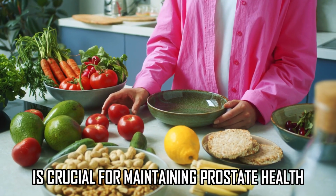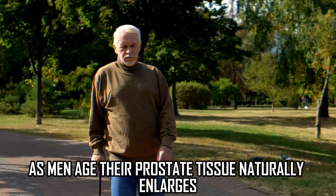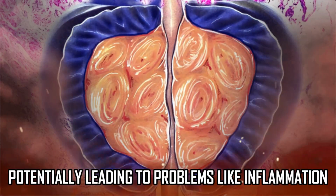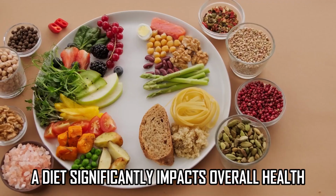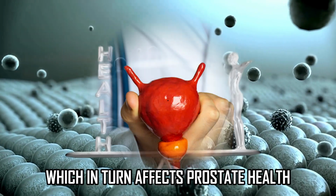A healthy diet is crucial for maintaining prostate health and lowering the risk of related issues. As men age, their prostate tissue naturally enlarges, potentially leading to problems like inflammation, poor urinary health, and even prostate cancer. Diet significantly impacts overall health and hormone balance, which in turn affects prostate health.